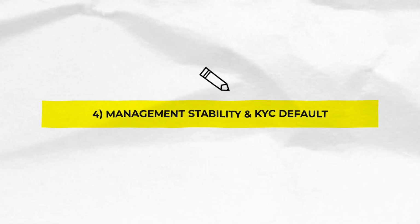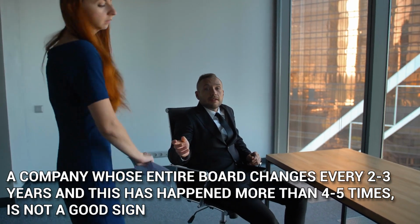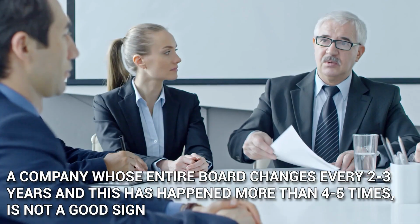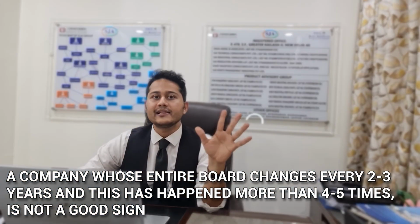Trait number 4, management stability and KYC defaults. One thing we need to understand is that in any stable business operation, there is some kind of stability in the management. Unless, of course, there is some kind of corporate restructuring, takeover or M&A which has taken place. In a normal scenario, there has to be some kind of stability exhibited by the management. A company whose entire board changes every 2 to 3 years, and this has happened about 4 to 5 times. This is not a good sign. This is not a healthy sign.